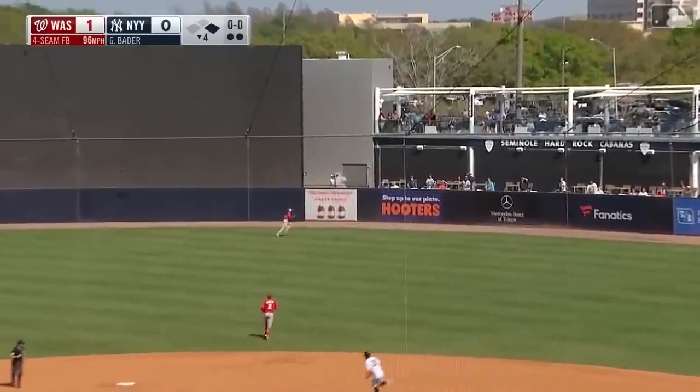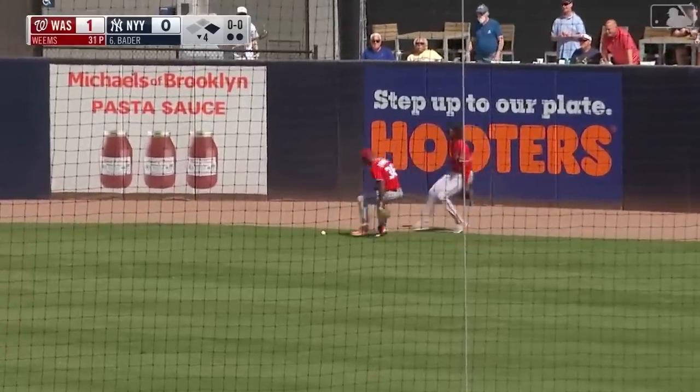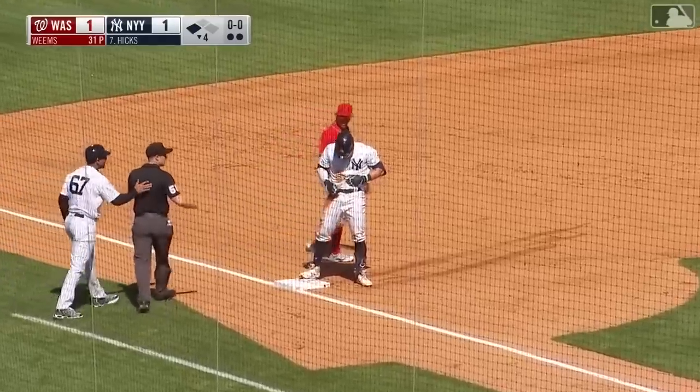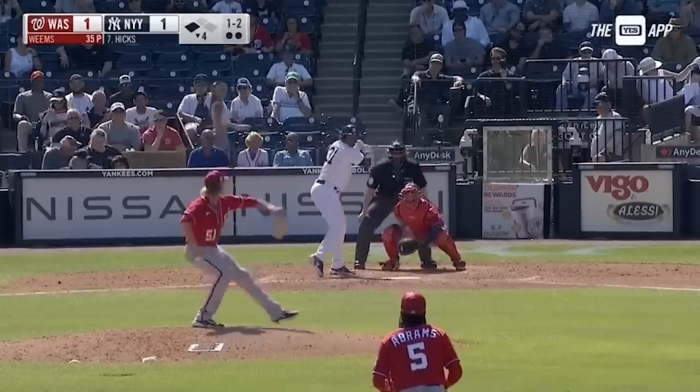Bader cracks one to right center field. On the run is Wood, and he can't make the play. That'll be extra bases. Donaldson rounds third. He's coming home. He'll score. Bader gets an RBI triple, and the game is tied at one. It's 1-1.